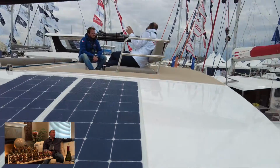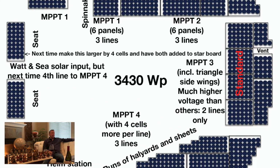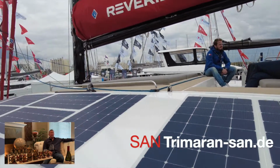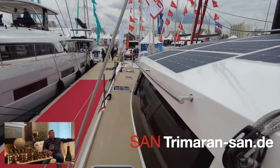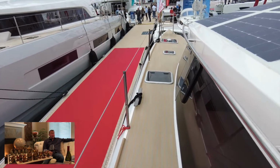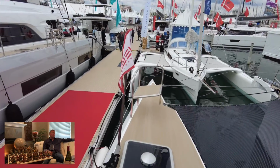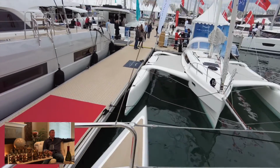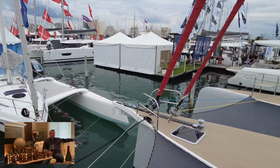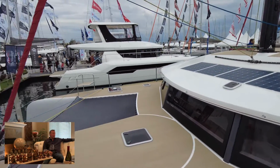Looking across the top, you've got space for solar. Now, there's a boat called SAN, and they've got a website, Trimaran-SAN.pdf, and they have maximized that solar space. They've got over 3,400 watts of solar on the roof. And now that is absolutely fantastic when you're looking at significant off-grid, which you certainly can do in this vessel with all the storage space. Panning across, I'd love to see some factory optioned center lounge cushions on the center hull there with a tilt-up back and maybe a cup holder or two.